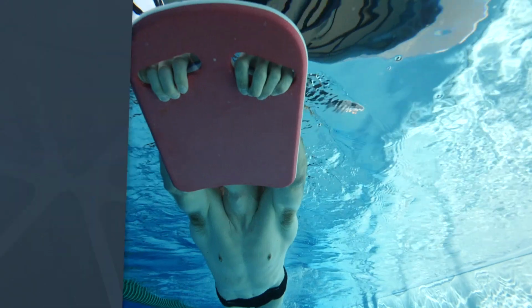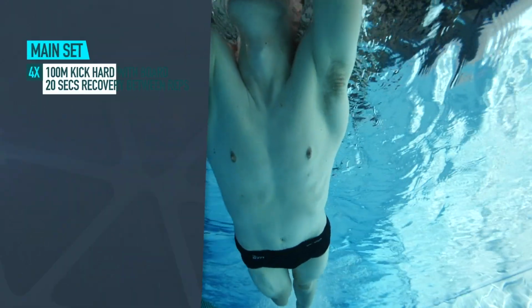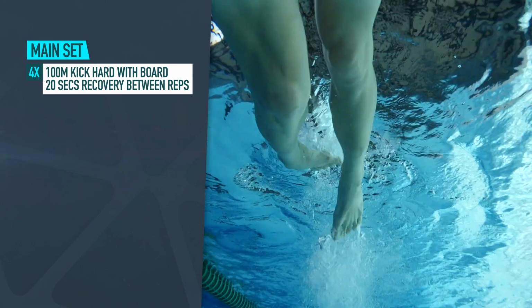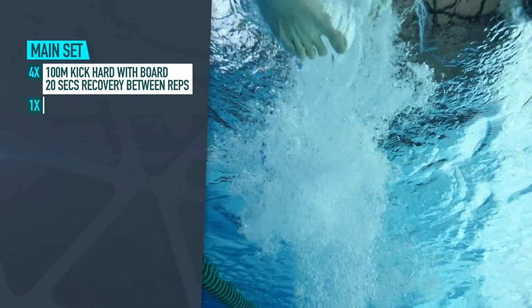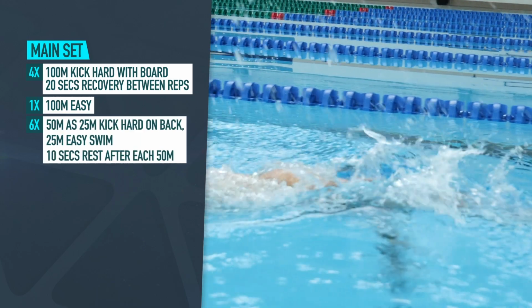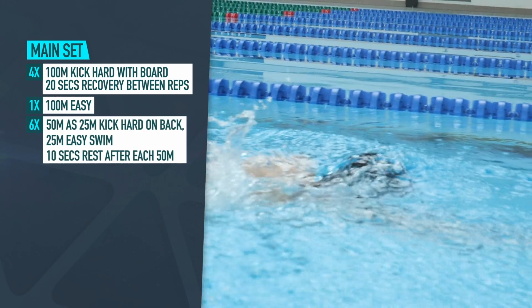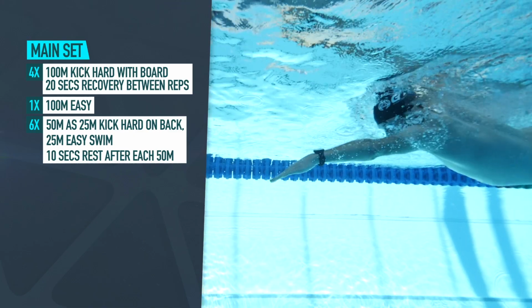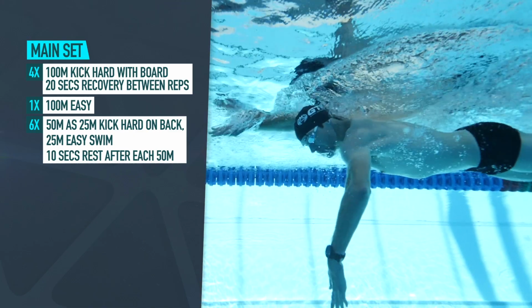So a good session to work on this is 4 lots of 100 meters, kicking hard with a board with 20 seconds recovery between each. Then take 100 meters, just recovery swim, then into 6 lots of 50 meters as 25, kicking hard again, but on our back, and then followed by 25 meters easy swim with 10 seconds recovery rest between each 50.